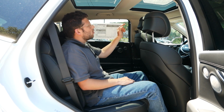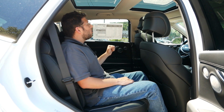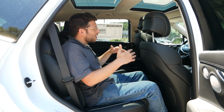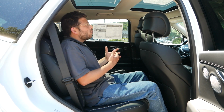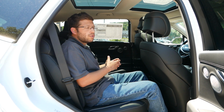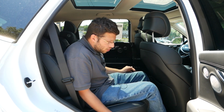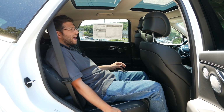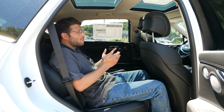One is headroom, and you have plenty of it even with this massive panoramic sunroof. Now, you would think that having a lower roofline, because the GV80 still has somewhat of a low roofline, they will be sacrificing a bit when it comes to interior room, but not at all. In fact, you have plenty of it.